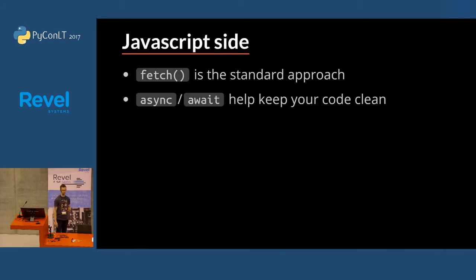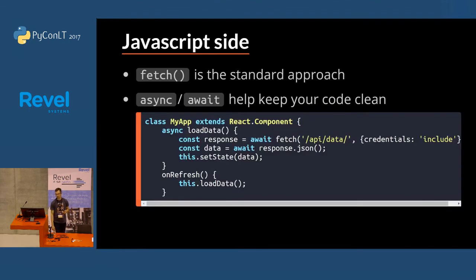Also, we found that some experimental additions to JavaScript, like async await keywords, make it much easier to keep your code clean. Let me demonstrate. Suppose you have a load data function in your React component, and fetching some data and then displaying it is an asynchronous operation, and fetch usually returns a promise that you then have to wait for. And JavaScript now has async await keywords, pretty much like Python, so that you can just wait for the result of the fetch operation to be ready, and then wait for the JSON deserialization of that data to be ready. And then you can just go ahead and call React's setState again, which will update your user interface.